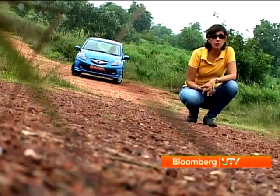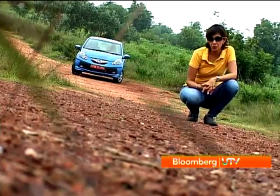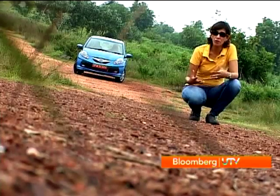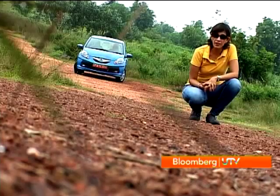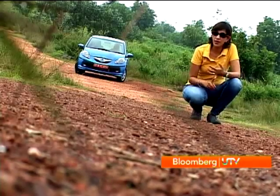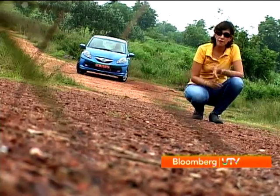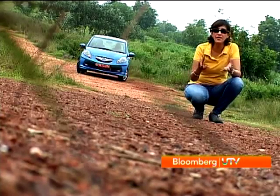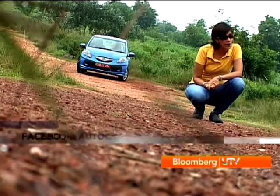Well, when I sum up the Brio, the words that come to my mind are never judge a book by its cover. Don't be fooled by the compact dimensions of this car. It's quite grown up and quite spacious on the inside. Well, you've got space, you've got comfort, you've got a fun to drive engine, it looks good, and you have the peace of mind of the brand Honda behind it.